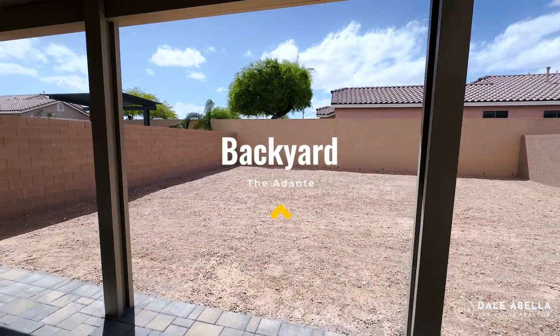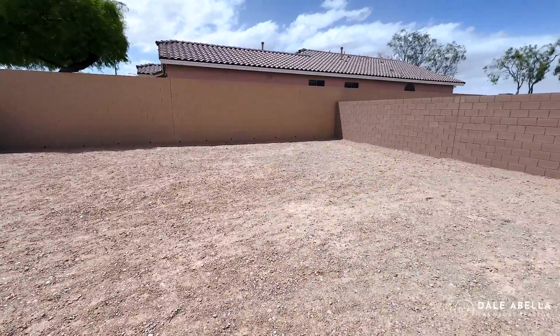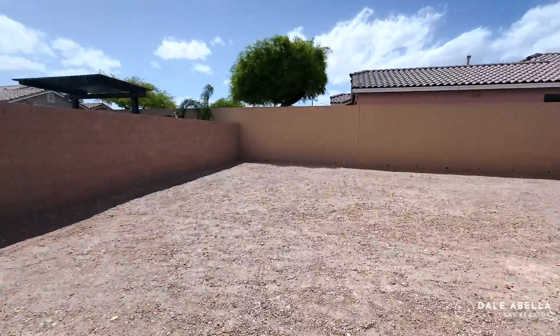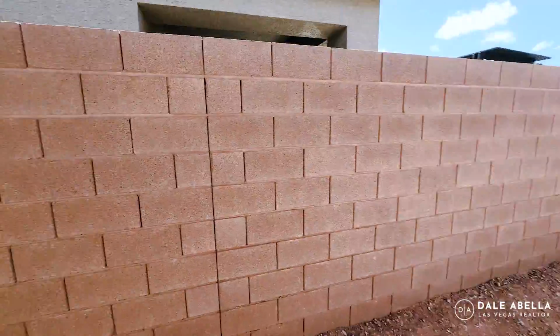Pretty spacious backyard here. If you're looking for a backyard where you could build a pool, you could definitely do that over here. You have room to build a pool. You've got the side gate.